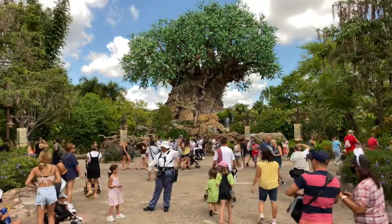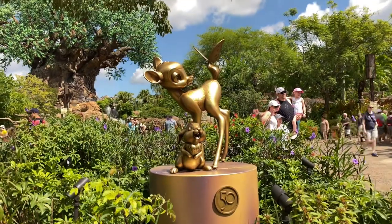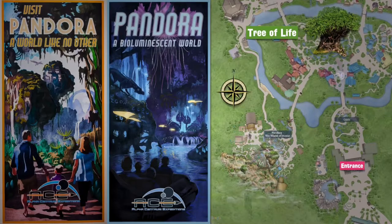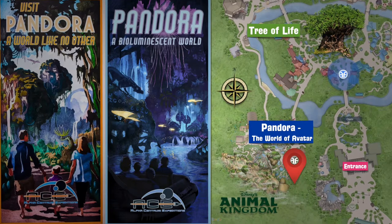We're here at Disney's Animal Kingdom in front of the Tree of Life. There's a 50th anniversary statue of Bambi and Thumper. We're now looking at the Tree of Life facing north. We're gonna turn and head southwest towards Pandora, the world of Avatar.